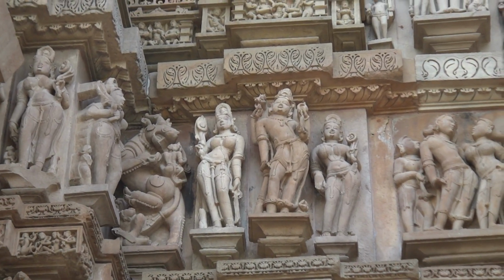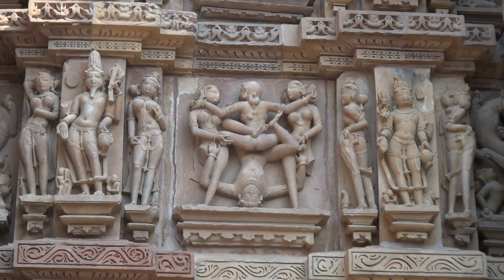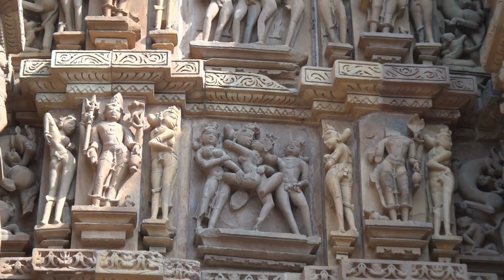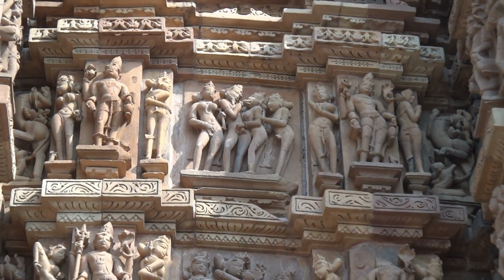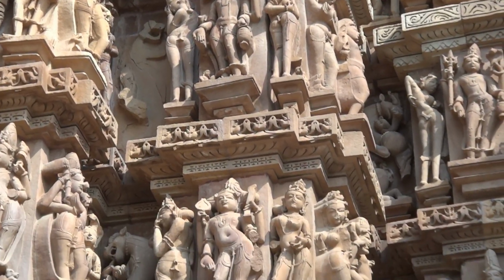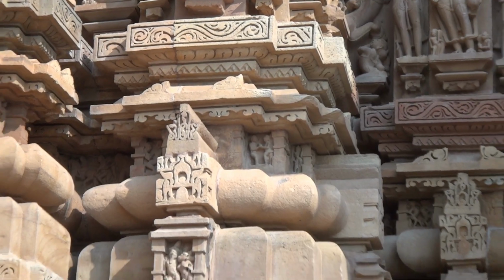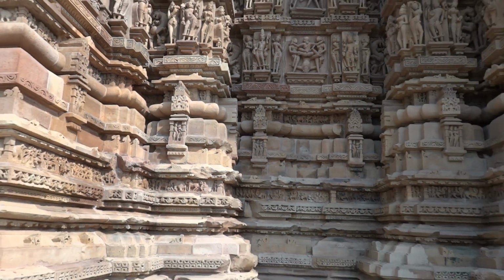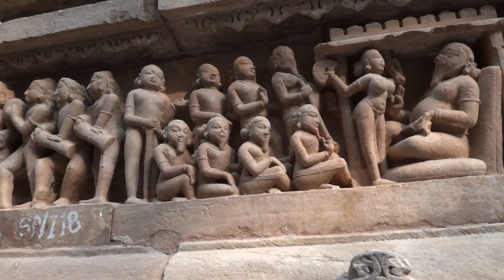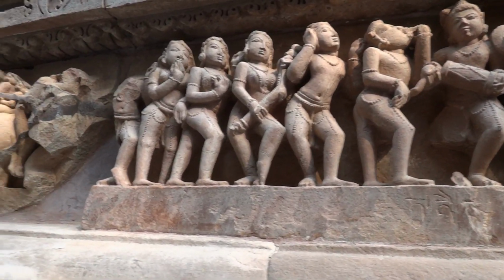Please come very close. And now look at this very interesting elephant. A majestic figure in the temple on Shiva's side. Here is the king, with a beard and mustache, sitting under the throne.